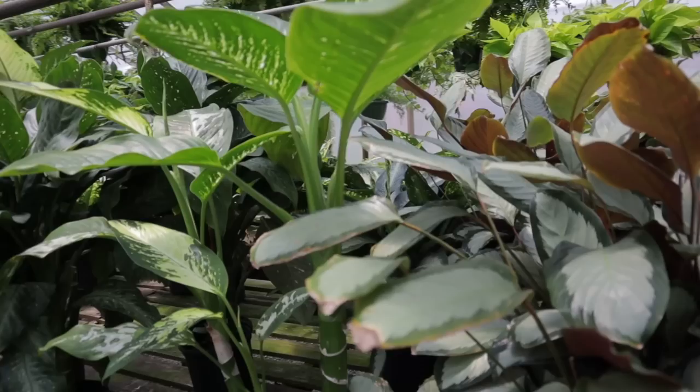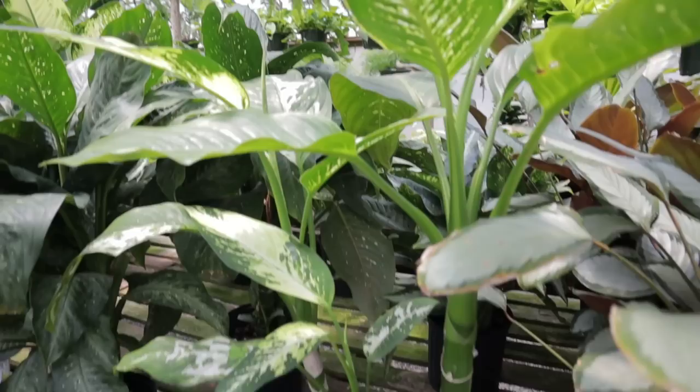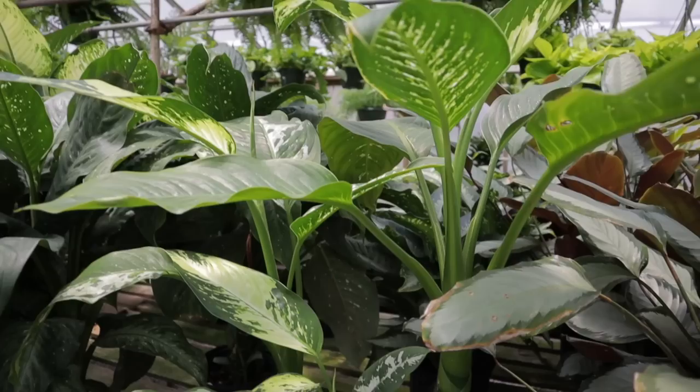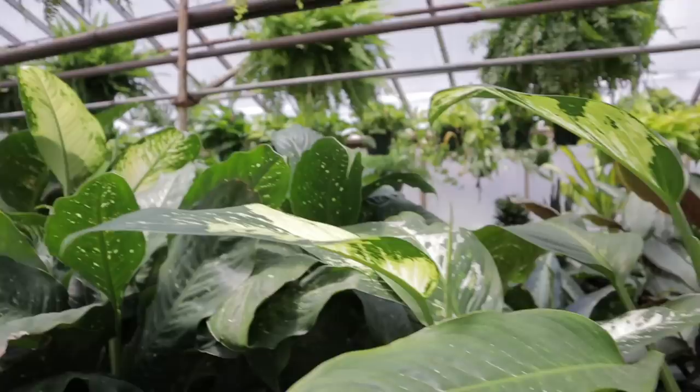This one's beautiful. Diffenbachia Elena, $44. I think this was one that I really admired the last time I was here. I love the way the variegation looks on those leaves. $44. This is pretty too, you know, that's pretty. But for some reason this one, because it's really patchy, I don't know, it just does it for me.